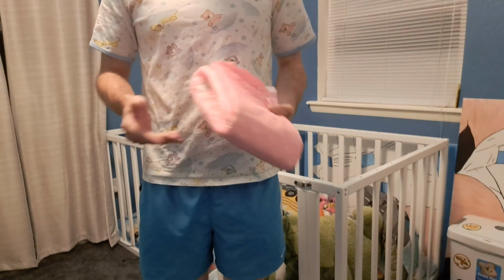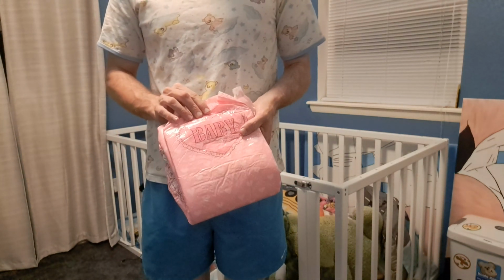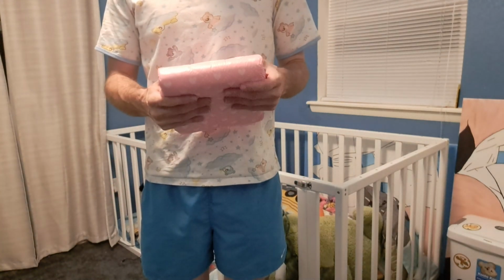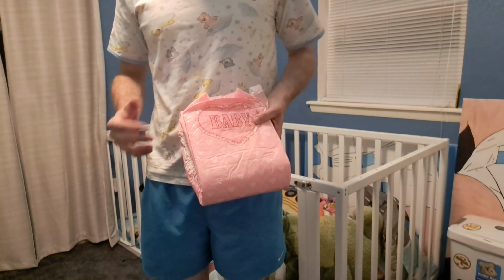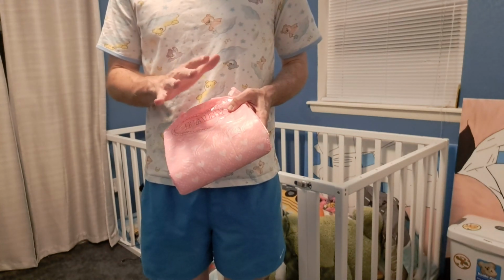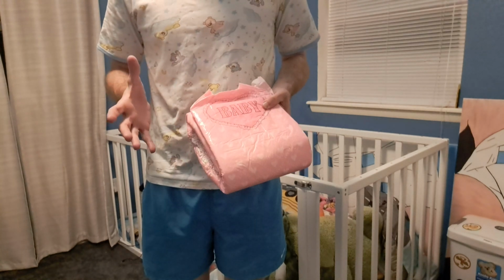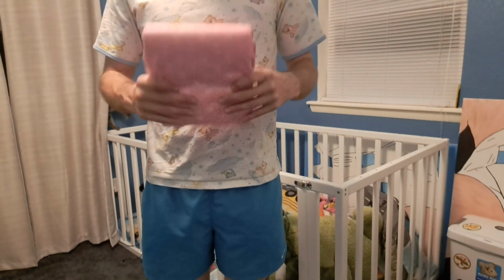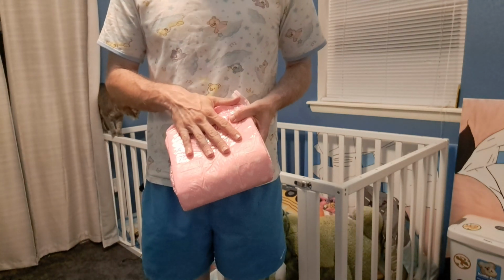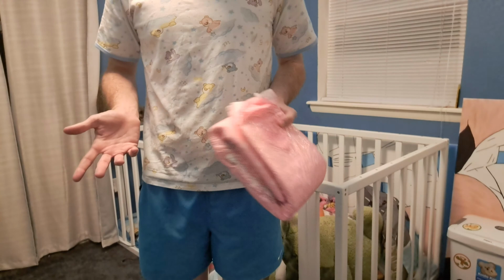So these Blushing Baby adult diapers from Little for Big are ABDL adult diapers. ABDL adult diapers are marketed to adult babies, and they are typically very high quality, very high capacity adult diapers, like the really thick adult diapers. I like to wear ABDL adult diapers whenever I'm at home. I like to wear them to bed on the weekends, stuff like that.